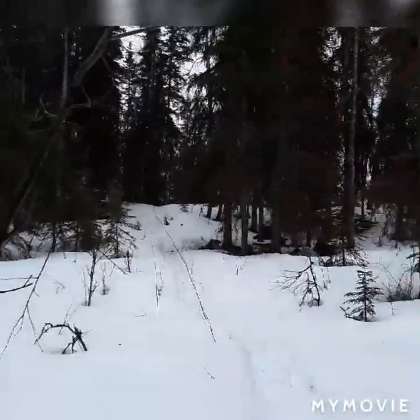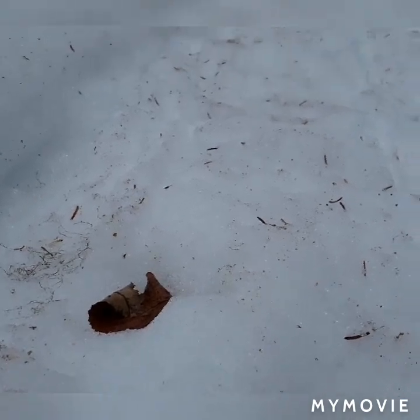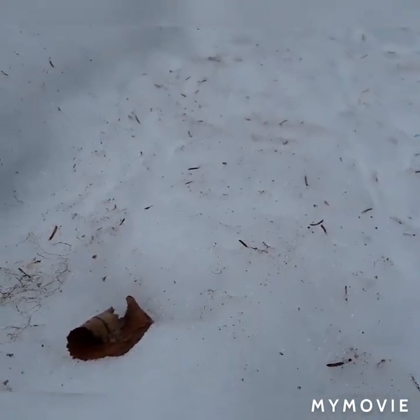And as you can tell by the movement of the camera, I keep falling in the snow. It's pretty difficult to walk, but I'm gonna keep going.